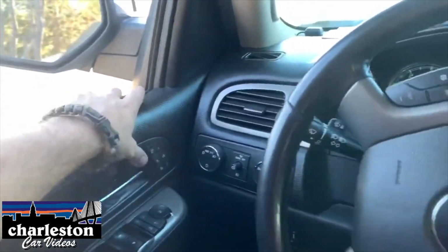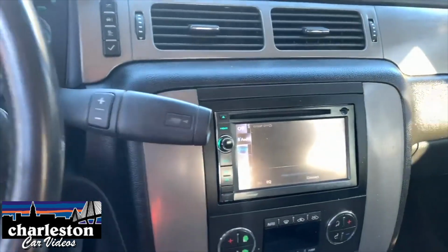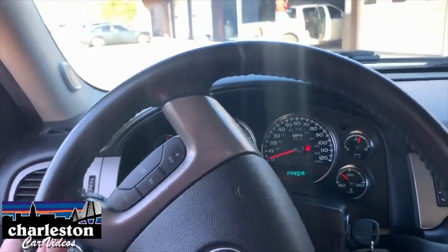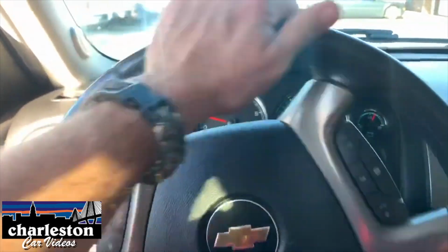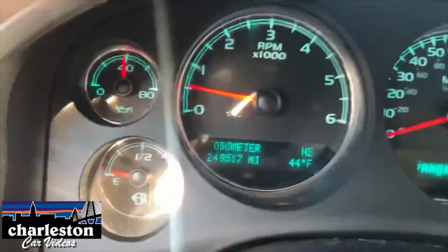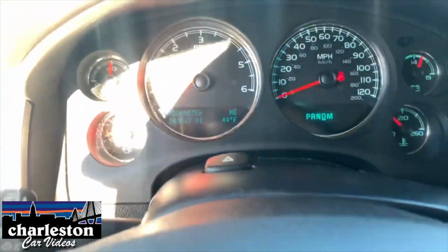Anyways, it does have heated and cooled seats, and it does got an aftermarket head unit in here. Doesn't look too bad. Bose stereo and all that good stuff. But again, the main thing I'm looking at today is just to see how well it drives with 249,000 miles. No joke, literally. There you go, right there, 249. Anyways, let me put my seatbelt on.